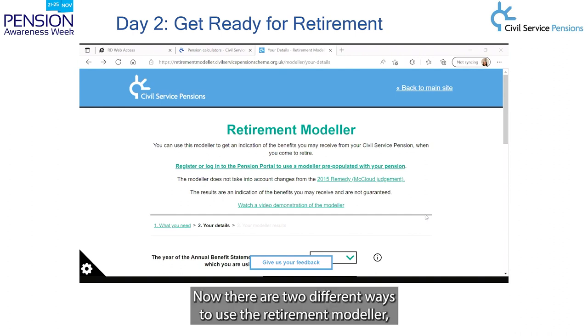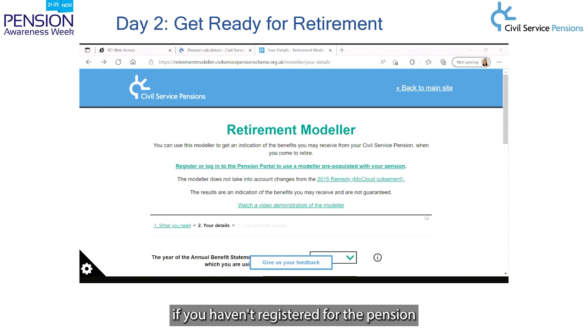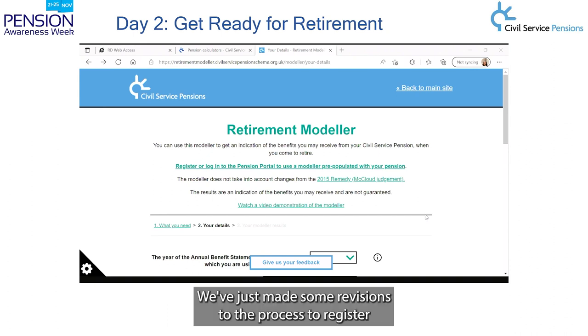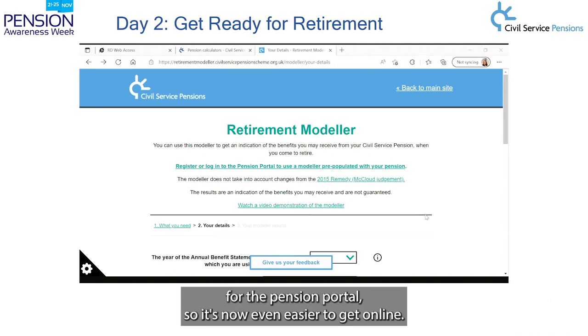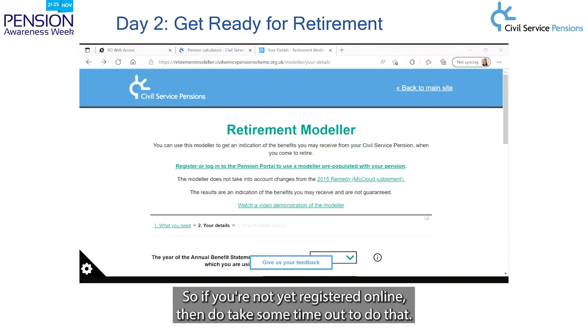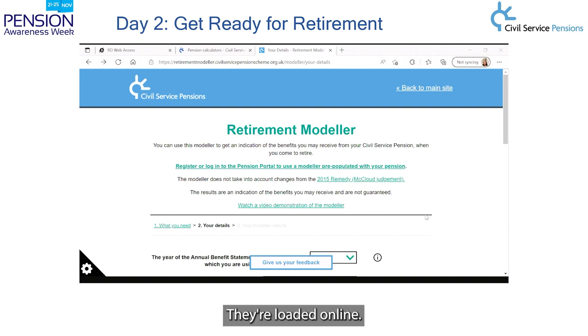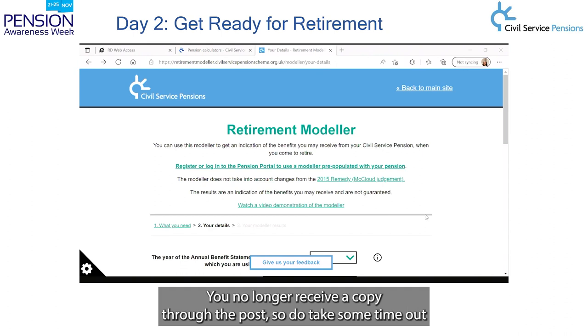Now, there are two different ways to use the Retirement Modeler. So the easiest way to use it is via the pension portal, which if you haven't registered for the pension portal yet, then do please take some time out to do that. We've just made some revisions to the process to register for the pension portal, so it's now even easier to get online. So if you're not yet registered online, then do take some time out to do that. That is the only place now where you'll see each year's annual benefit statement. They're loaded online. You no longer receive a copy through the post.